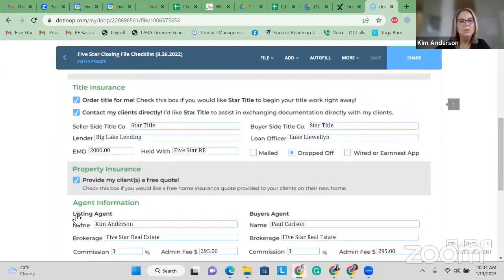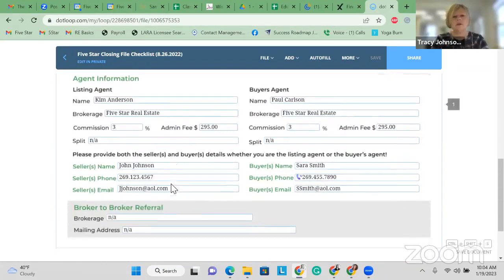And then there's also this option to provide my client with a free quote for insurance. So everything is set there for you. Once you check that box, our provider will reach out to them. So it's really a one-stop shop. It's a nice summary. I don't believe you'll be able to submit your loop without a closing file checklist. Is that still the rule, Tracy? Yeah, I believe it is. It is an integral piece of your closing.